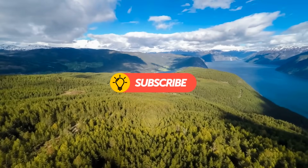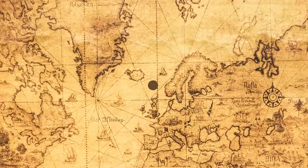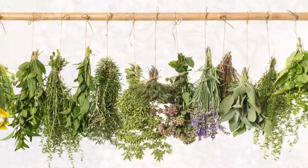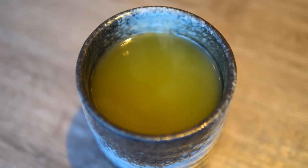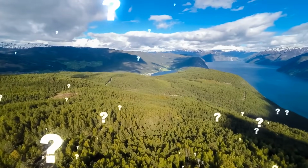Norse mythology has its own mysterious land called Thule. It's said to be somewhere between Scandinavia and Iceland, where the sun barely shines and the cold bites hard. The folks there survive on a diet of millet, herbs, fruits, and roots, washed down with a grain and honey brew. As for its exact location, scholars can't seem to agree on it to this day.